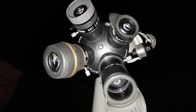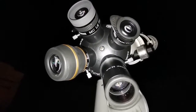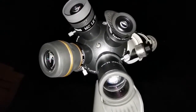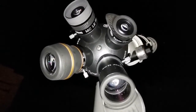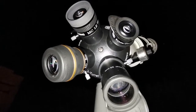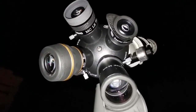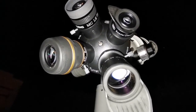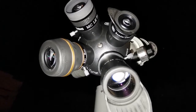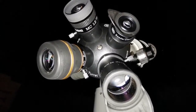Oh, I don't know what to believe. Starguider EDAT, or in America they call it Agena 8mm or something like that. It's actually better than Takahashi LE 7.5mm. Image quality, the fine details, the fine belts of Jupiter, those cloud belts, are more visible in this. They're not visible in the LE that clear.